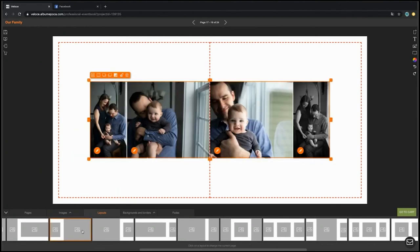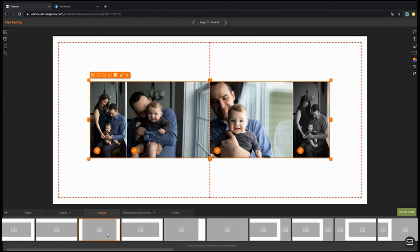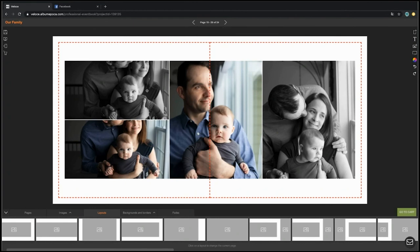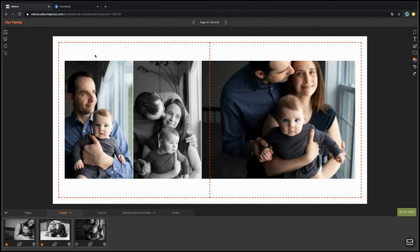I think what I'm going to do with the layouts there is I want to see these pictures a little bit bigger. There, I think that layout's my favorite. These photos are pretty similar. I like them both though. So maybe what I'm going to do is I'm going to remove this one and add that to the background like I did earlier.